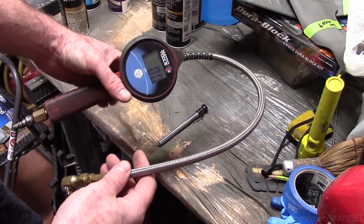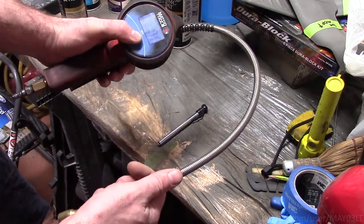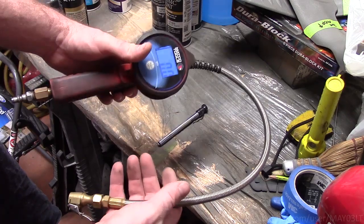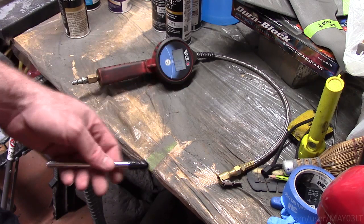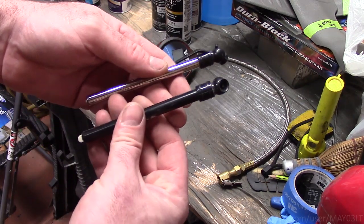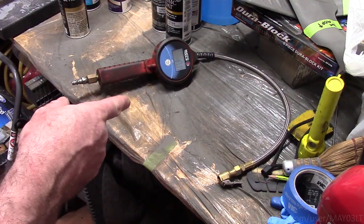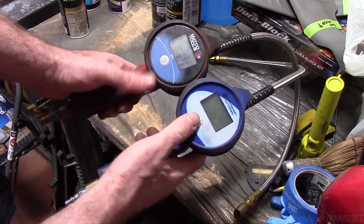Now, some of you guys might remember a while back I did a video where I upgraded to a stainless steel hose on my DT4, which is really what I use for doing tire pressure monitoring systems. But this thing works just as good, provided that it's accurate. When in doubt of its accuracy, you can always get another one and just compare it. But you don't need the Maco DT4. You can get this one from Astro for about half the price.